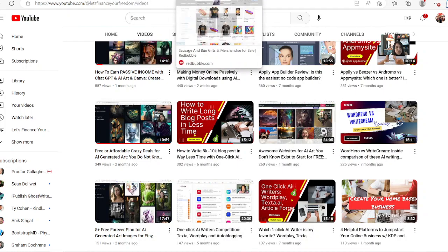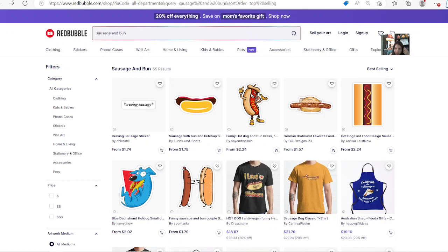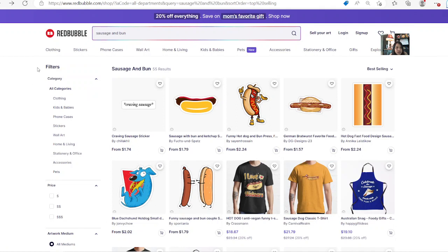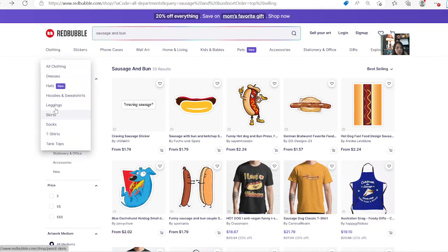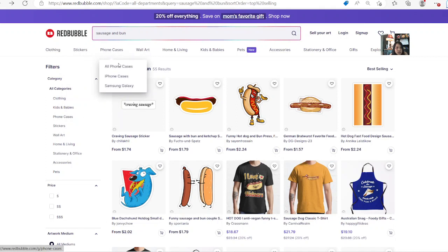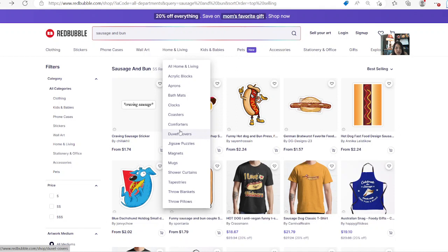The first one, you probably heard about it before, is called Redbubble. This one is a print-on-demand place where you can upload your art, and it has a lot of different features and options for you. It's listing clothing, different kinds of clothing here. It could be t-shirts, hoodies, sweatshirts. Then it does stickers for you, and then phone cases, wall art, and then home and living. Look at all these different options.